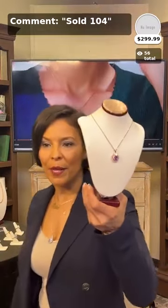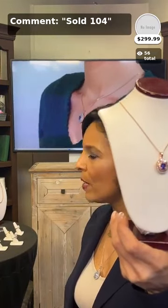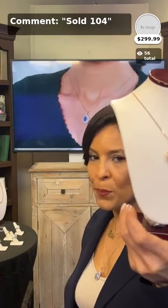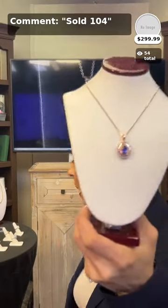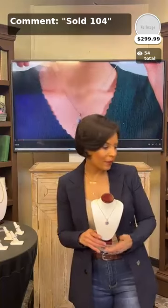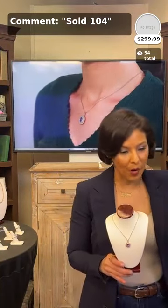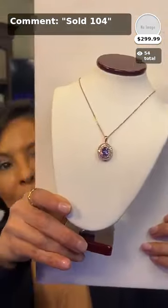$299.99 for the matching pendant. This is a carat and a half of tanzanite, triple A grade, people. Triple A grade. We talked about grading. We don't skimp, we don't compromise, we give you the best. Not all pieces we have the chance to actually grade, but we bring you the finest quality tanzanite money can buy at the most affordable price points possible.